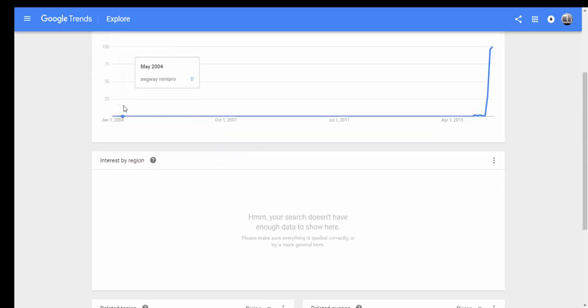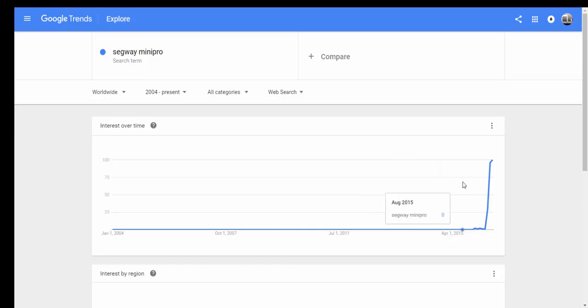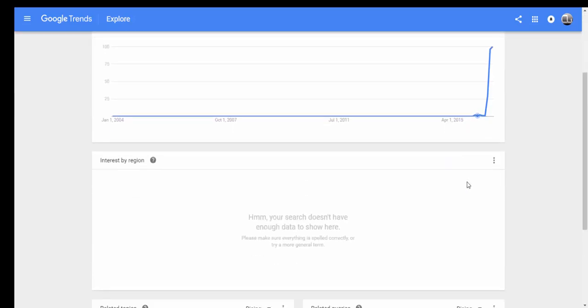The reason I'm showing you this is the actual name of the product. Look at this: Segway Mini Pro. You can see how new it is. There was no popularity of this in April, none in May. In June people started saying there's going to be something happening in July. And then August, look at this, 100. That doesn't mean 100 searches. That means in terms of interest, it's as high as it can get. So in terms of the amount of searches this gets, I know you can't see Google AdWords updated for August, but jump on this. Join in the fun. Get your piece of the pie.